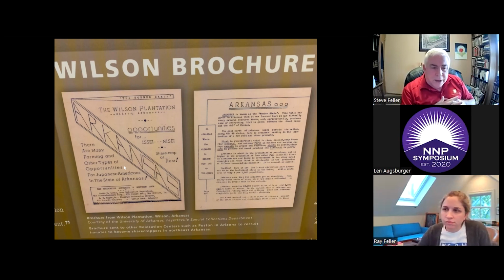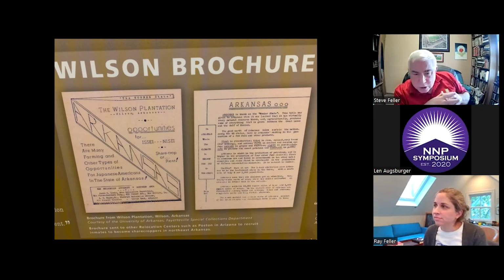It's an advertisement. Opportunities for sharecrop or rent. There are many farming and other types of opportunities for Japanese Americans, so they knew they were Americans, in the state of Arkansas. So here they have labor that's going to leave Arkansas. So this industrious Wilson Plantation got the good idea, oh, well, wait a second, stay here and work here. And look at the advertisement about Arkansas, known as the Wonder State. This title was given to Arkansas when it was learned that it has virtually every natural resource known, and agriculturally produces some of everything that is grown between the Great Lakes and the Gulf of Mexico.